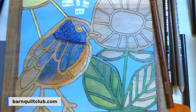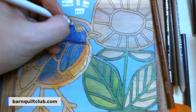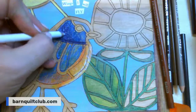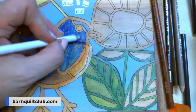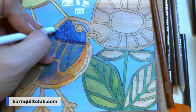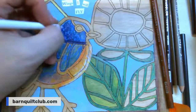Let's see, where's my white Prismacolor? White Prismacolor is definitely better on this. It's almost like white is now being used as a shading technique to give it a feathery feel. Oh my gosh. I'm going to pull this up. I think the whole bird should follow this formula right here.